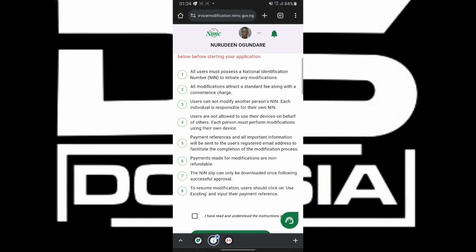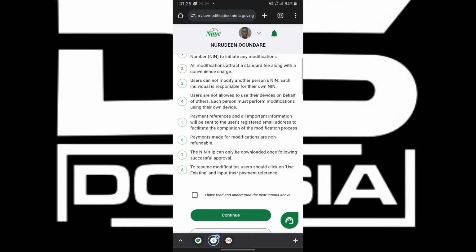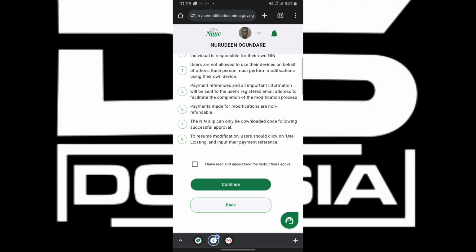All modifications are outside the standard fee along with the convenience fee. Users cannot modify another person's record and each individual is responsible for their own NIN. Users are not allowed to use their device on behalf of others. Each person must perform modification using their own device. Payment yourself from all people. I read and understand this system of modification.